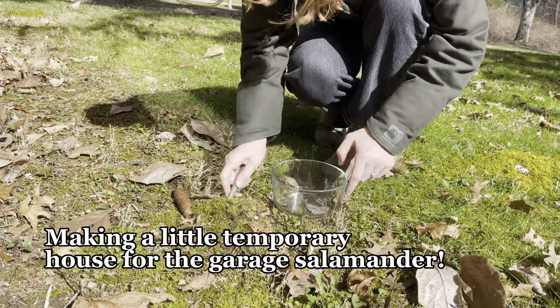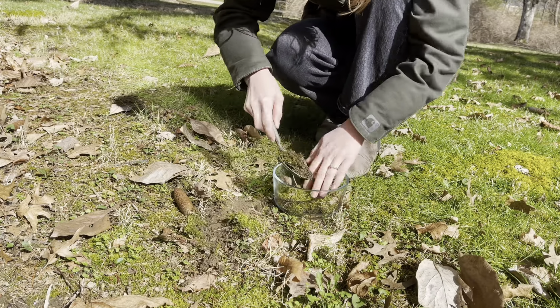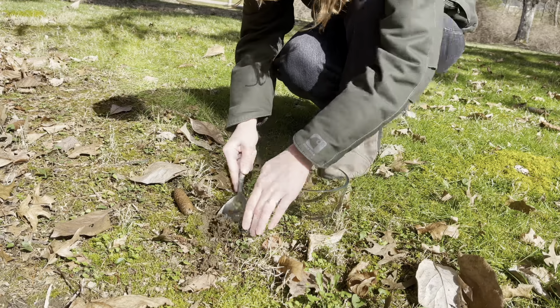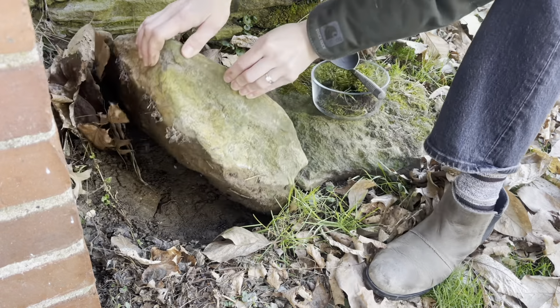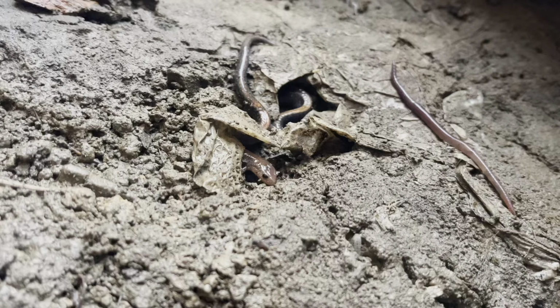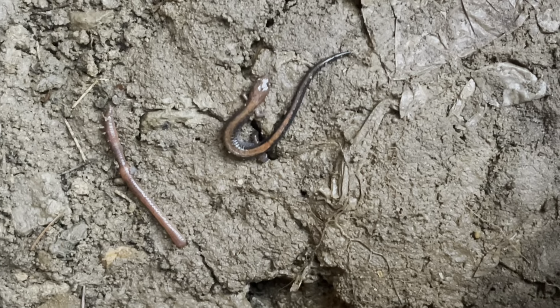So I made a little temporary home for the salamander using a bit of damp moss from the yard, and now I'm going to bring him inside to sketch for a few minutes before releasing him. Out of curiosity, I flipped a couple of rocks that I found near the garage, and sure enough, there were a few more of the same species.